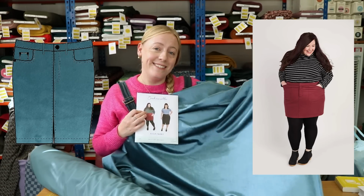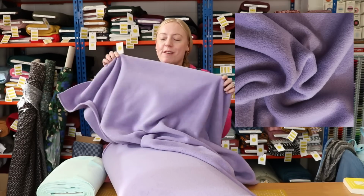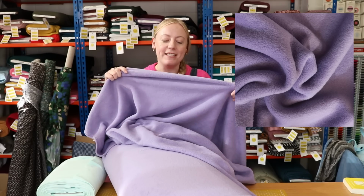This is one of our new fleeces we've got in stock. We've also just got stock of a really beautiful pale sky blue colour and a deep pink colour. This is our lilac colour. All three of them are really lovely classic fleeces.